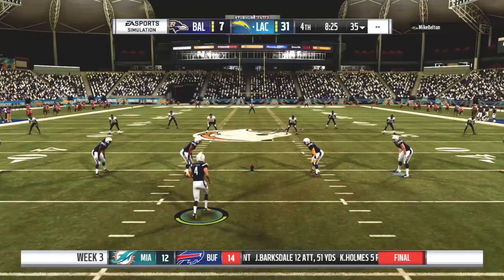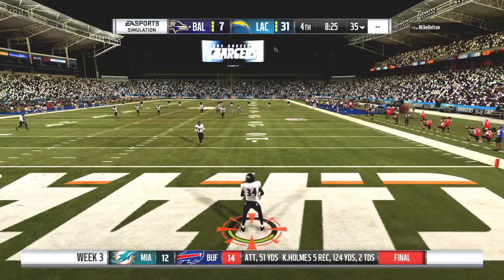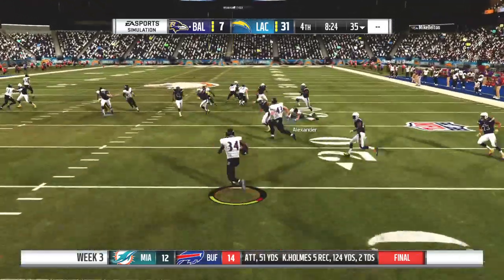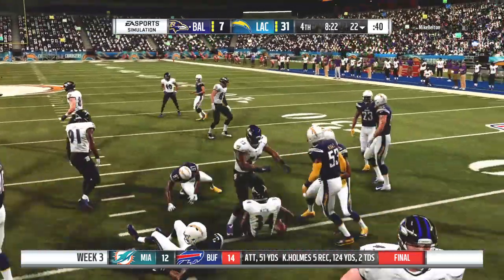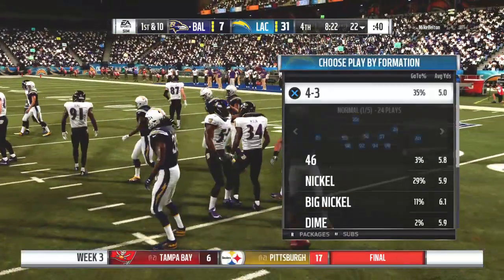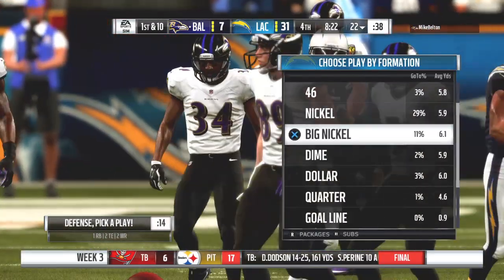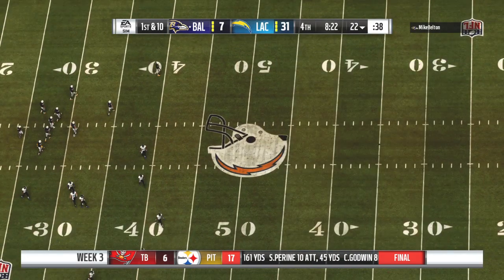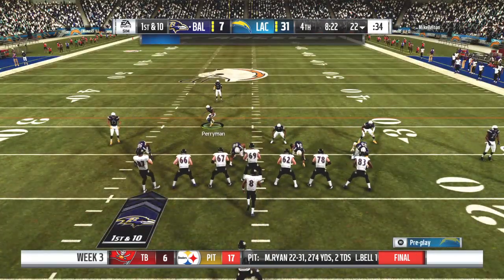Set now to kick this one away, and off it goes. This is taken about 7 yards deep. And he'll get it up past the 20 to the 22-yard line. And now Baltimore gets set to take the field. Jackson and the Ravens come up now 1st and 10 at their own 22.